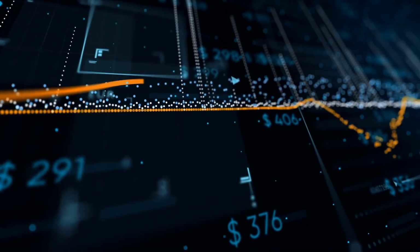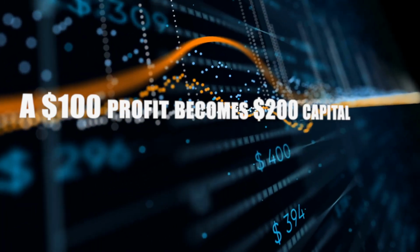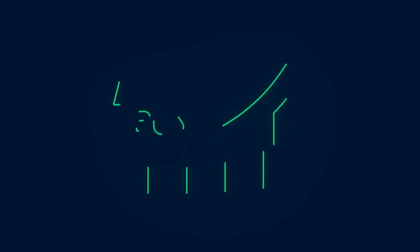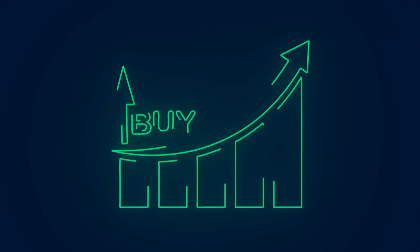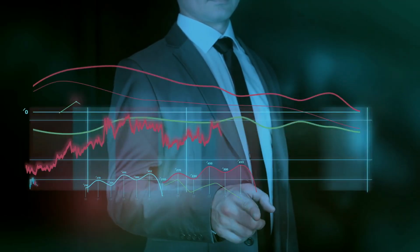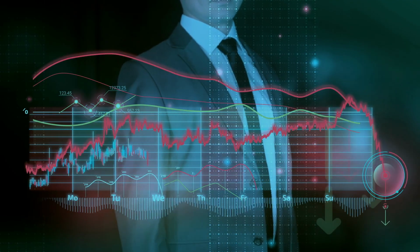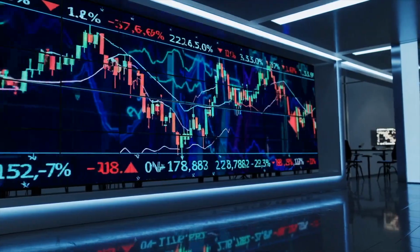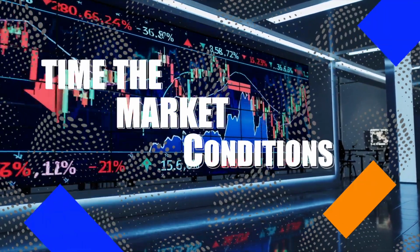Here's how. Use compounding: set profits to automatically reinvest. A $100 profit becomes $200 capital, which brings in higher daily returns. Add more bots, each with a specific focus. Running 3 to 5 bots across coins and strategies multiplies your earning potential. Upgrade to pro features: platforms like 3Commas, Bitsgap, and Pionex offer advanced analytics, AI signals, and trailing algorithms that boost performance significantly.